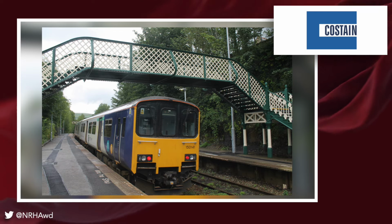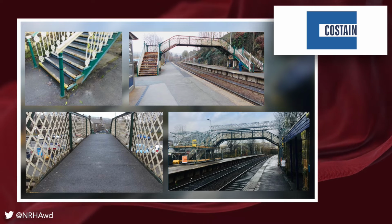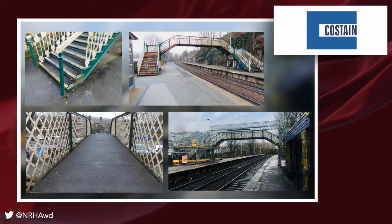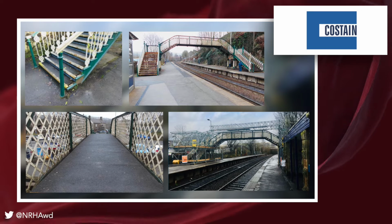The largely cast iron Grade 2 listed footbridge was constructed by the London and North Western Railway in the mid-19th century. Following years of deterioration, work commenced in January 2020 on a four-month project costing almost £350,000 to restore the bridge. Working closely with the local conservation officer, it was decided to work on the structure in situ, as moving to an off-site location would have potentially led to damage.